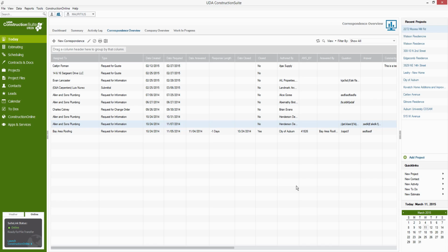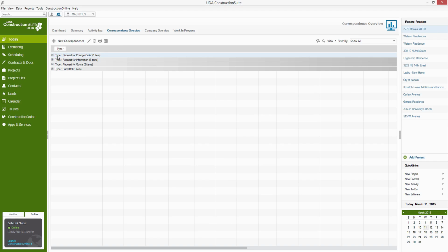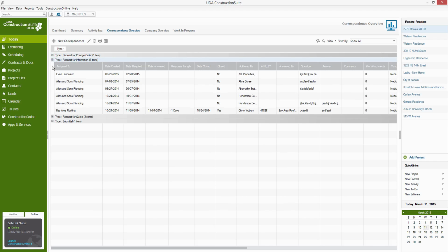So that's going to show really what your correspondence overview is, and this just allows you to see the big picture for all projects. Of course, you can group those by projects or by correspondence types as well. So if I wanted to see all of the requests for information, I can easily track those within this view, as well as by filtering those by project.